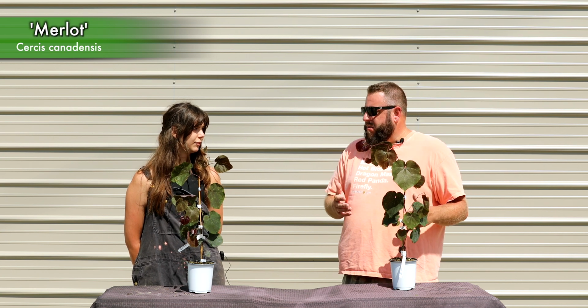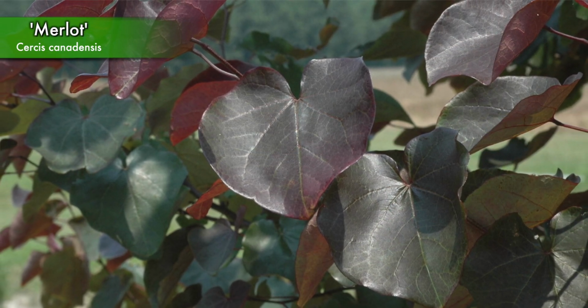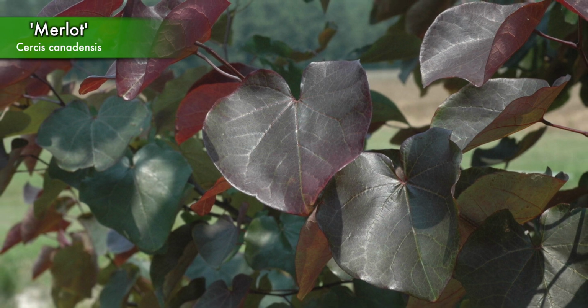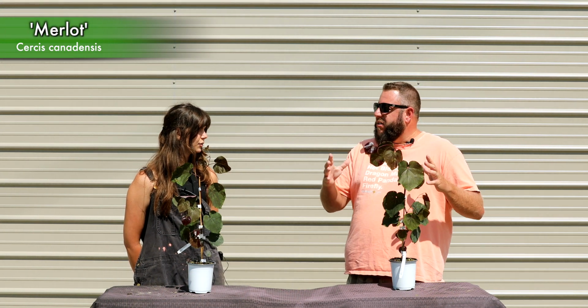Introduced by Dennis Werner. He's come up with some great ones. That's the same guy that came up with Flamethrower. So many cool plants coming out of the NC State breeding program. One of his early ones was Merlot. Dark, lavender, purple colors, shiny, glossy foliage. This one's going to work zone 6 through 9 and get to around 10 to 12 foot in that 10-year period. Nice bushy tree, though. It tends to be a little bit wider than it is tall.